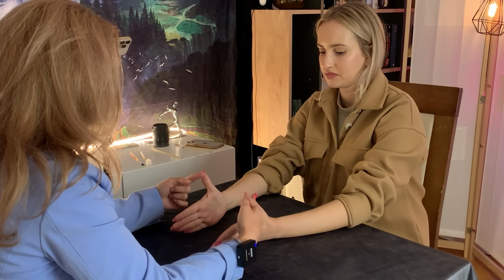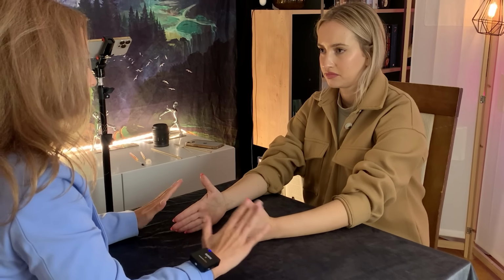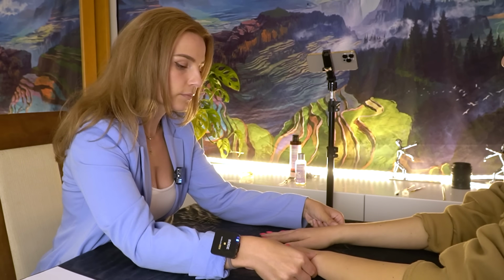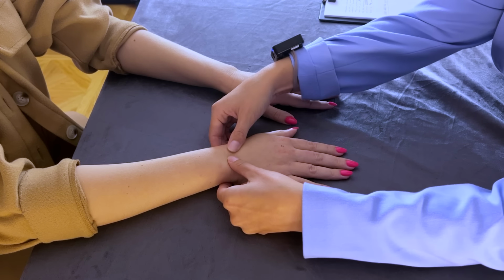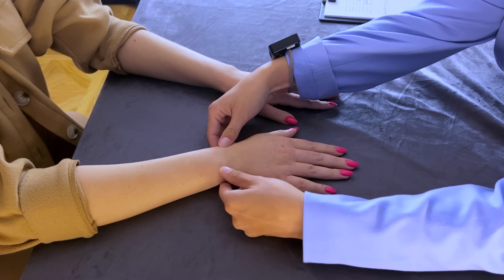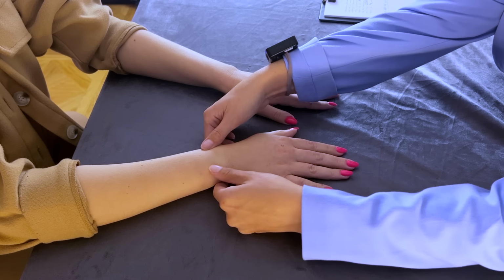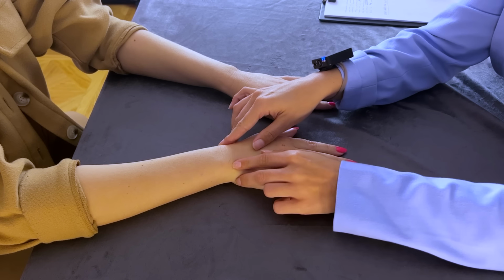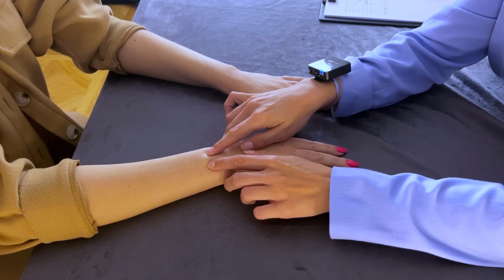Okay, now to the other side. Okay, perfect. Now if you can have your hands normally, I will be just pressing first on this hand, on the joints and around the joints. Please just tell me if you feel any pain, any discomfort at any point. Any pain? Nothing. Okay.